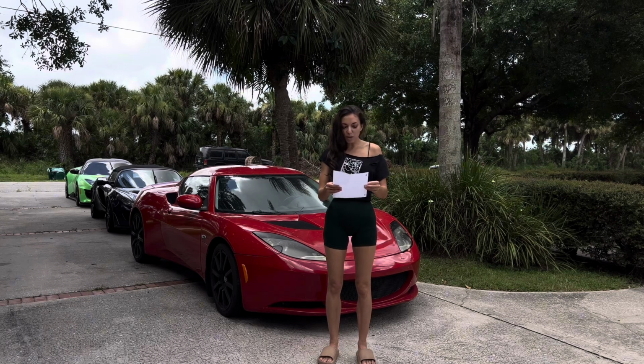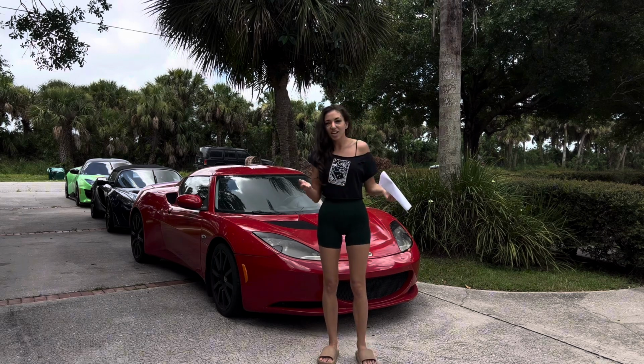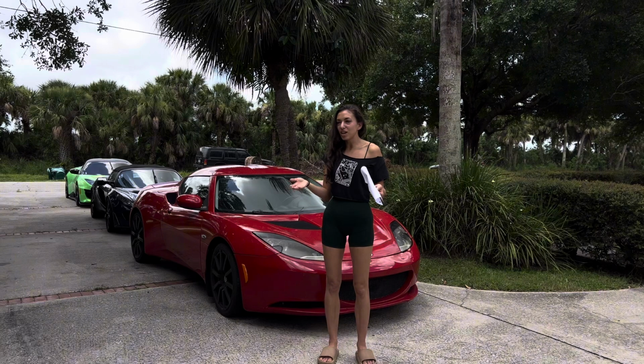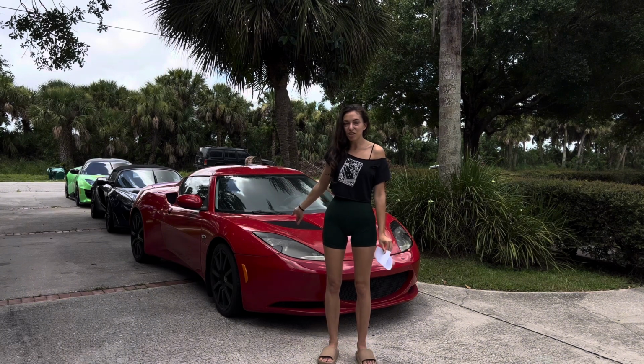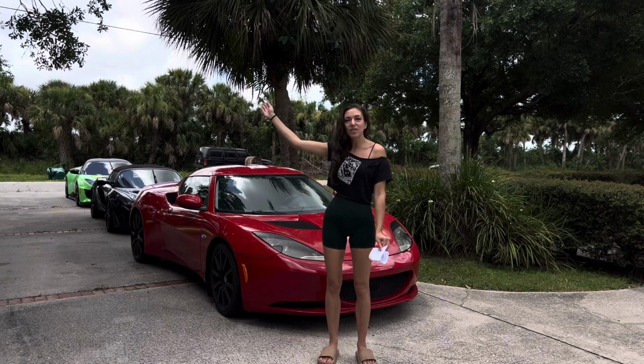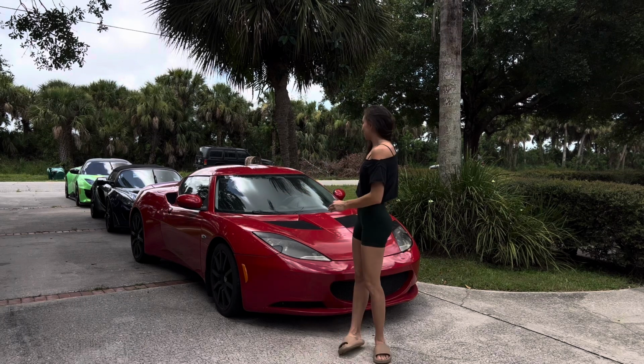And lastly, would I buy the new Lotus Emira? Obviously, as the owner of a Lotus Evora and a Lotus Elise, this is a question I get a lot. Would I buy the new Lotus Emira? No, because it's pretty much just the Evora. And this is almost paid off, and I don't have $80,000 to spend on a new car. We'll do a whole episode next week on why I wouldn't buy the Lotus Emira specifically.